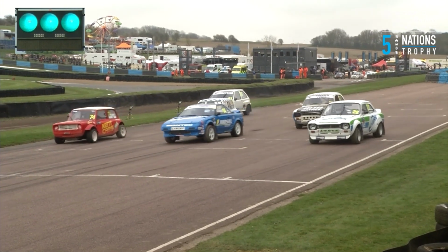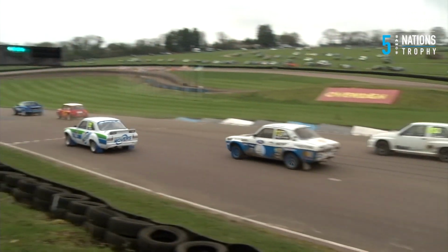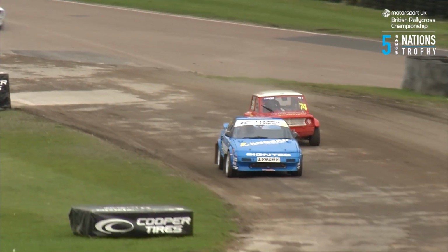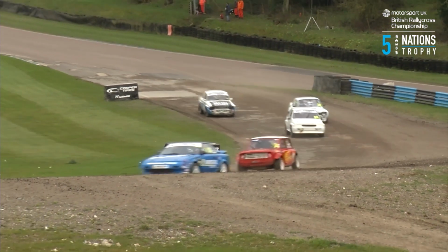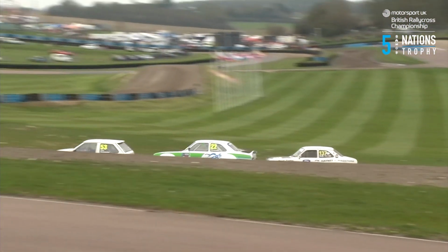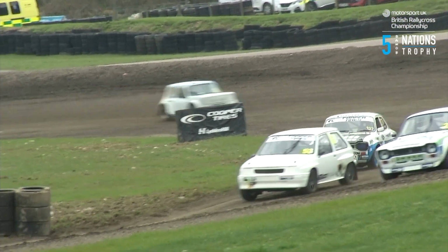Green light and go. Good start from Lynchy off the front row of the grid. That rear-wheel drive MR2, the mid-engine displacement certainly helping him get good traction down towards the first corner. Terry Moore in the Mini then following him through. Great start also for Paul Buckmaster at the back of the grid as he goes past the two Mark 1 Escorts and into third place.